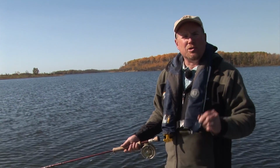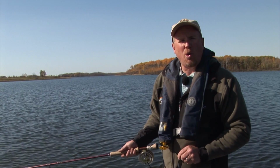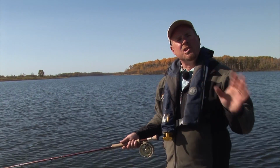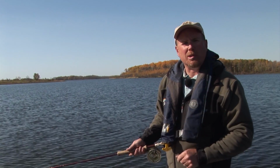When it comes to lakes, you'll soon discover you don't have the same amount of current that you do in rivers. You can't rely on the water to animate your fly. You have to do it yourself using your hands. In stillwaters, there are two retrieves we use, a strip retrieve and a hand twist. Let me show you them both.